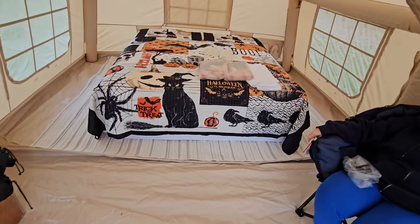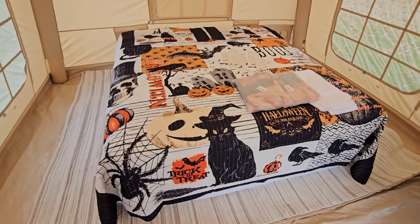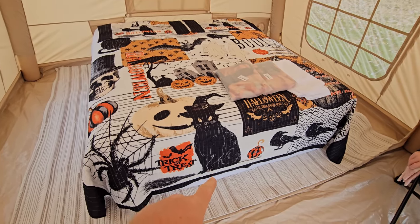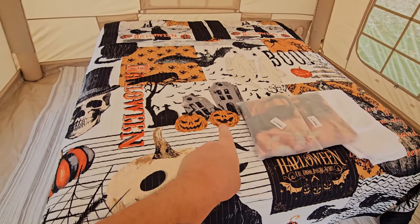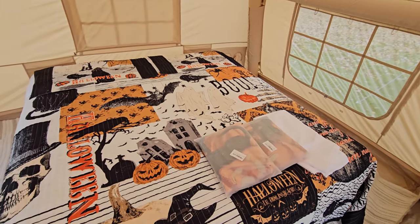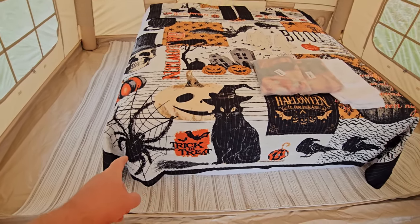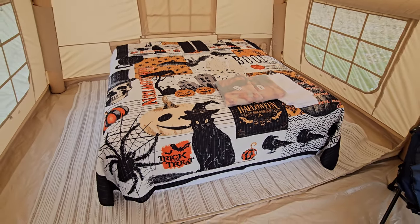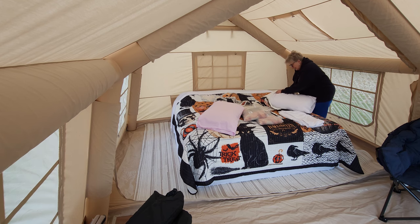Look at this bedspread here. I got this from Amazon specifically for this camping trip. It's so Halloween-y. We got the black cat here. We got the pumpkins and, what is this, a graveyard on here and blackbirds and a bat and witch. We got a big spider down here. Some ghosts and skeletons. All kinds of stuff on there. Okay, shams are going on.